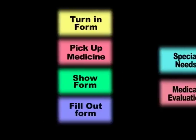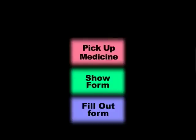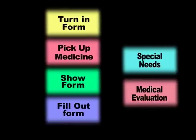The dispensing process is meant to be fast and simple. Fill out a form. Review it for allergies or complications. Receive your vaccination. And turn in your form before exiting. And if you need assistance, there are medical and communication experts available to help.